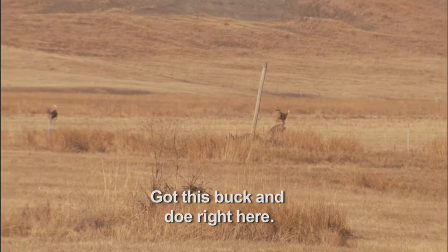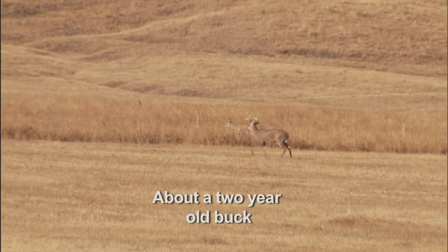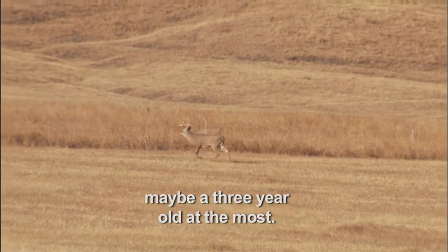And this buck and doe are right here, only about 150 yards away. About a 2-year-old buck, maybe a 3-year-old at the most.